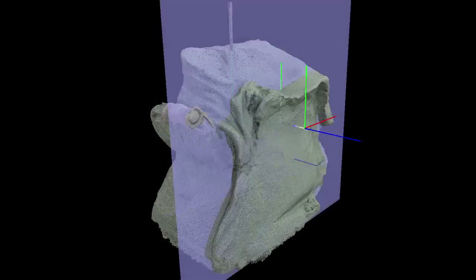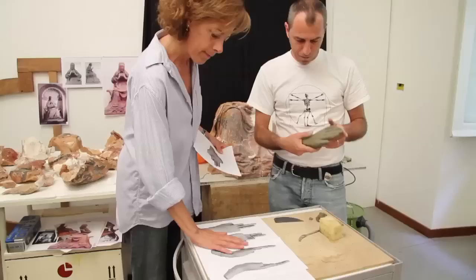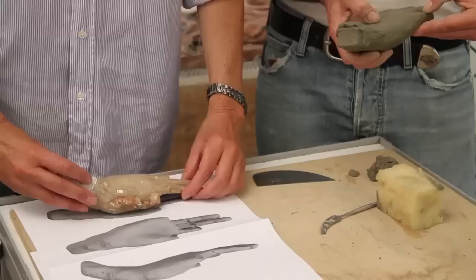Objective measurements of the original elements were possible thanks to various sections along the three axes and to orthographic images from different angles. The statue's left hand has been remade using the right original one as a model. The sculptor modeled it in clay, considering the percentage of shrinkage terracotta undergoes as a result of the baking process.